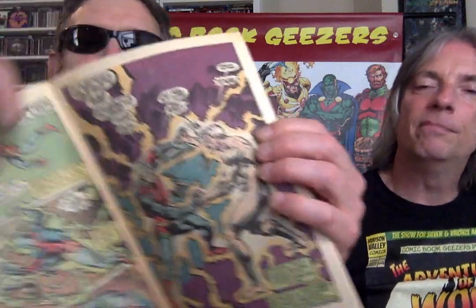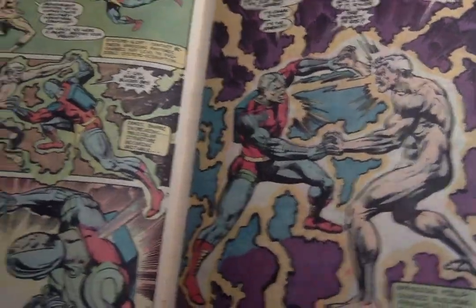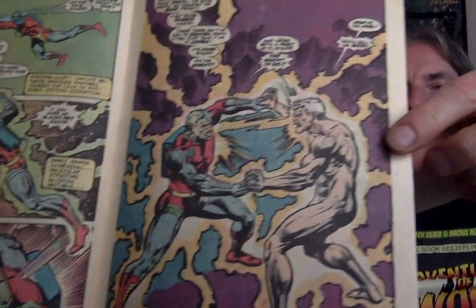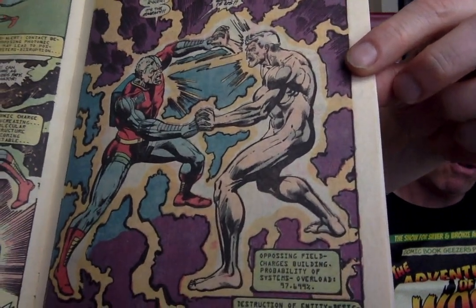Let's see. I'll find the splash page. Yeah, here you go. Here's some eye candy. Right here, kids. Look at that. Nice job. Good detail. With a naked Thunderbolt Ross lookalike.